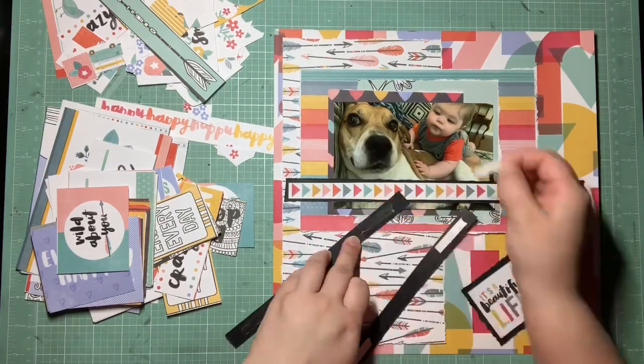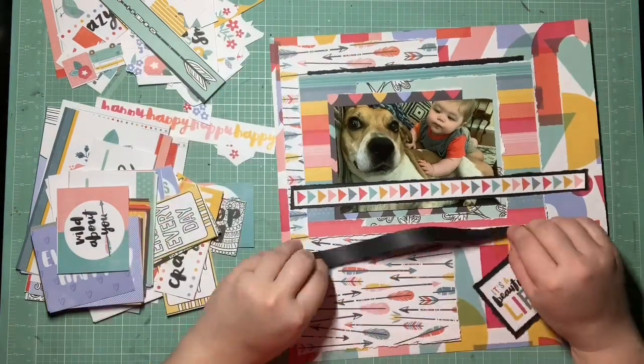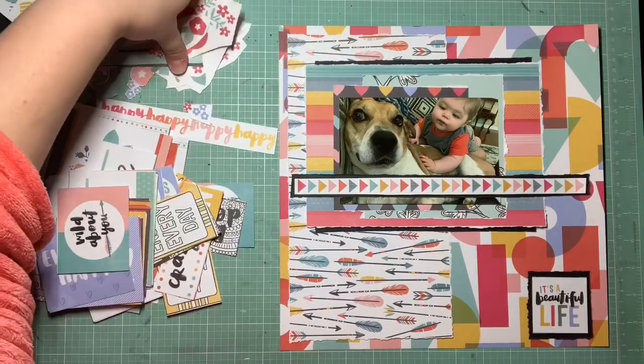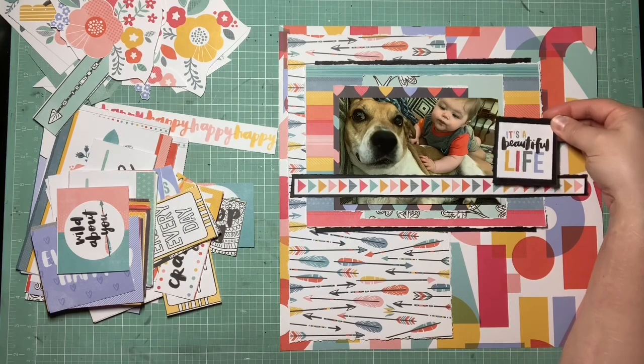And I just love the impact that that has. So you'll see what a difference it makes just having that little bit tucked in there. So I always enjoy doing that when I have a lot of really bright multicolor pages. I think the black makes all the difference.